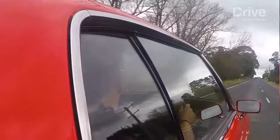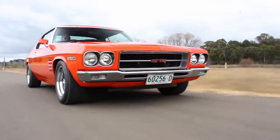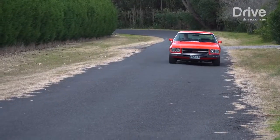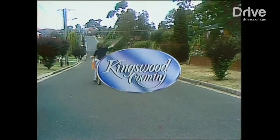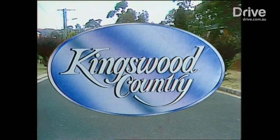At the early part of the decade, there was no replacement for displacement, and Aussies couldn't get enough of the Monaro. And Holden was equally as flat out producing the HQ. It was Australia's most popular car during the 70s and one of Holden's all-time bestsellers even today. The Kingswood was so ingrained in our psyche, there was even a TV show named after it.